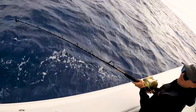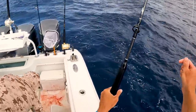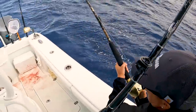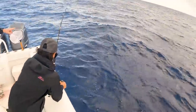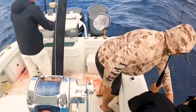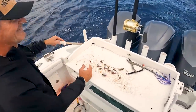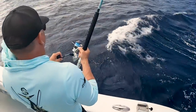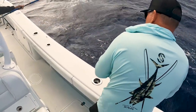You got a dolphin or big fish? Big fish. Connie's got to work her way to the back. Go, Connie, go. Connie's got him on. This is action packed, Scott. Big one, huh? Yeah. What you got? You got a nice old dolphin on over here? Huge, but he's decent. Oh yeah, that's a good one.